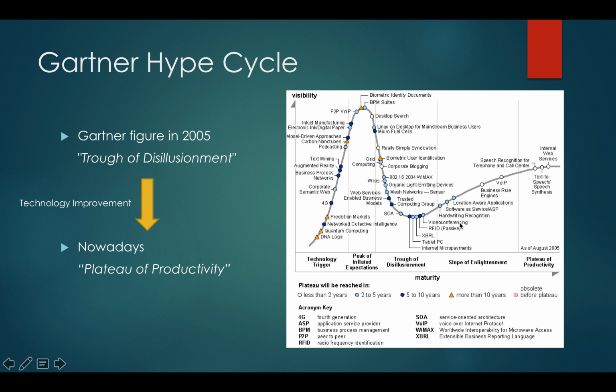In the Gartner figure of 2005, video conferencing is in the section of the trough of disillusionment and going to the slope of enlightenment. The release of Skype in 2003 made many people have their first video conferencing experience. Until 2010, the performance of the system was enhanced for use with handheld mobile devices that combined the use of video and audio and on-screen drawing capability in real time over a secure network.